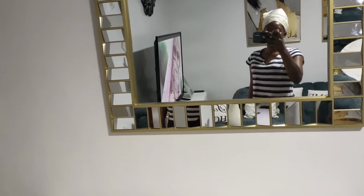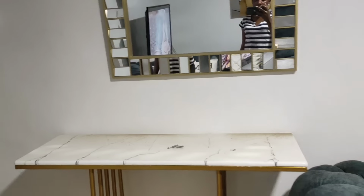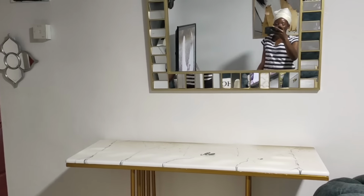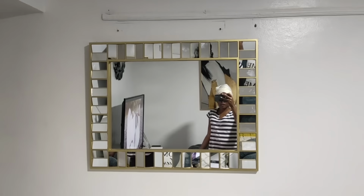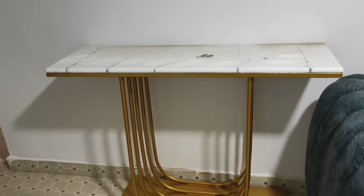I had to remove the mirror and put it on this side. This is what I meant when I told you guys I had to remove the mirror where it wasn't put on this side, and also remove the frames, the art frames, and put them in the opposite direction for it to make sense, honestly, because it was just looking funny.